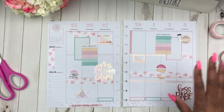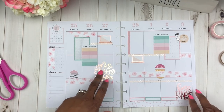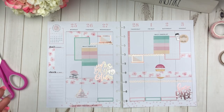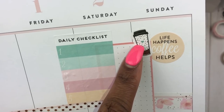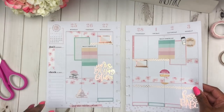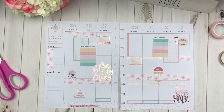But anyway, I had to add a little bit more rose gold along with these stickers that I had in the little Boss Babe accessory pack that I forget that I have from time to time. And I really liked this coffee cup because it had a little heart that matched the color in this spread. So I thought that was so cute.